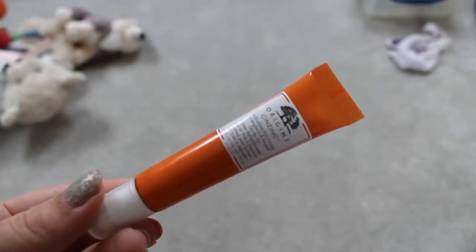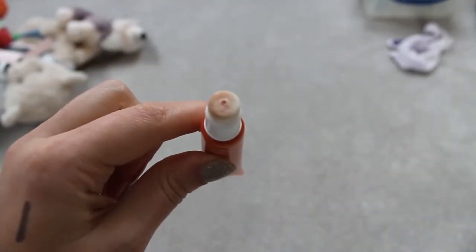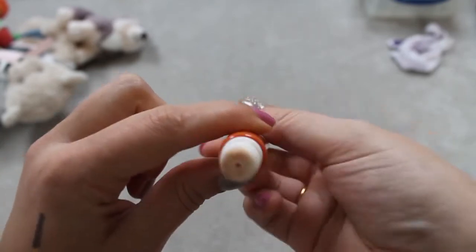Okay, so moving on to my actual routine of how I conceal my dark circles. The first thing that I do is use an eye cream, and the one that I tend to use in the mornings is this one. This is from Origins, so it's a little bit pricey and it looks tiny for the price, but oh my god, this is so good. This is their Ginseng Refreshing Eye Cream to brighten and depuff on the go.